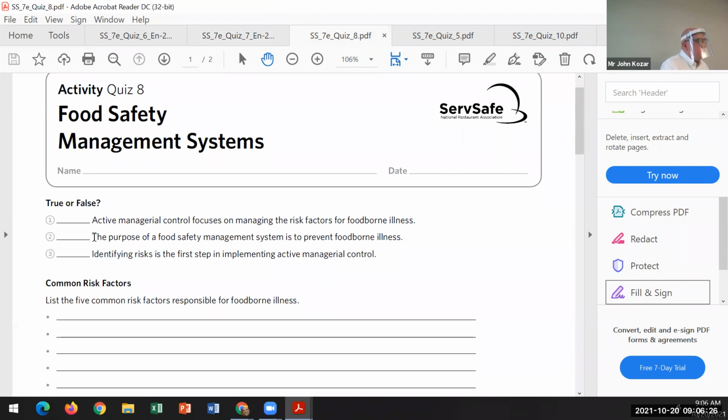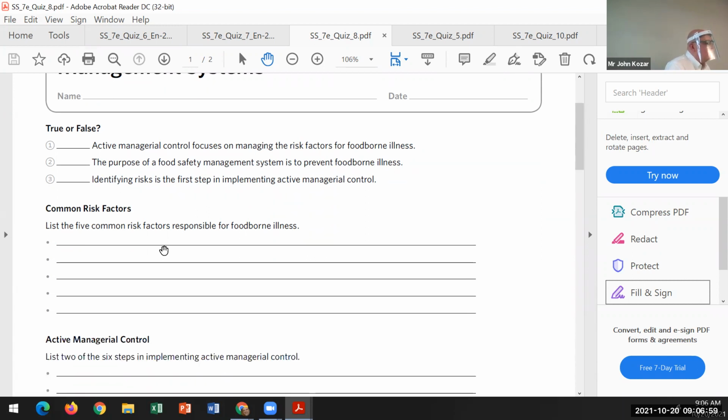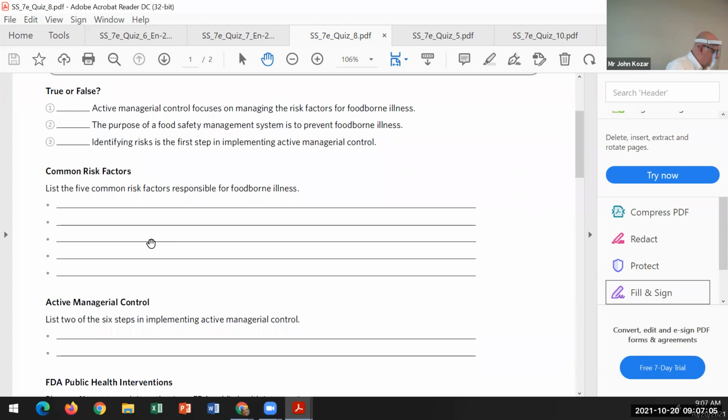Active managerial control focuses on managing the risk factors for foodborne illness. It's true. Okay, the purpose of a food safety management system is to prevent foodborne illness. Also true. Three, identifying risk is the first step in implementing active managerial control. Okay, list the five common risk factors responsible for foodborne illness. And give me one.